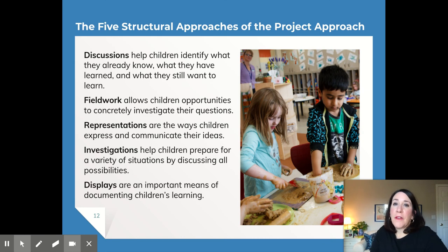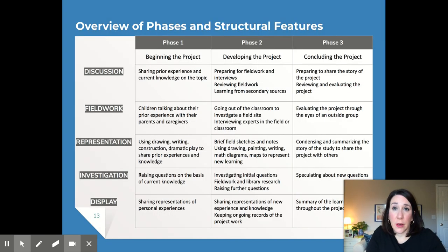Okay. There are 5 structural approaches of the project approach, and that's discussions to help children identify what they already know, what they have learned, and what they still want to learn. Field work, that's the investigation stuff where we're figuring out opportunities to help children investigate their questions. Representation is the documentation part. How are we figuring out how to show what we've learned and communicate our ideas? Investigations are helping us understand what's going on, and then displays are how we're showing the rest of the world what we learned.